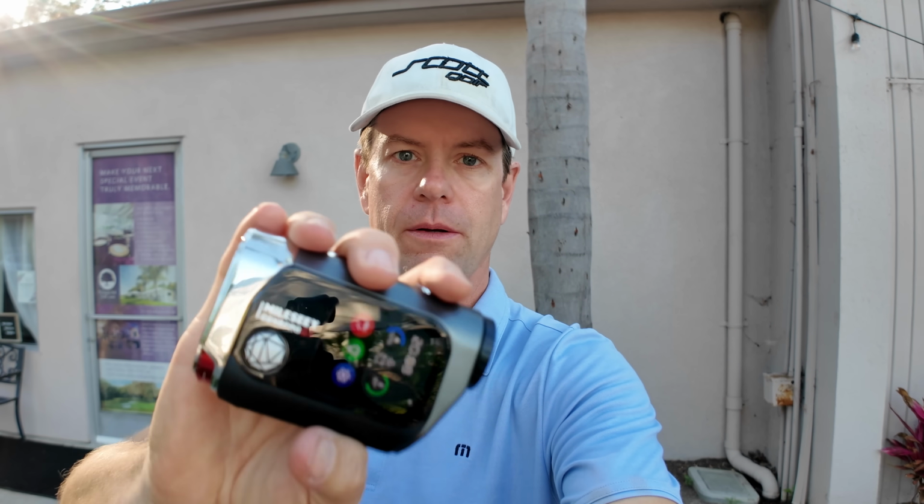I think I have the most exciting golf product that's come out probably in the last 5 years. I'm gonna go play a few holes with it. All right, so this is it. It's the Mileseey GenePro G1.